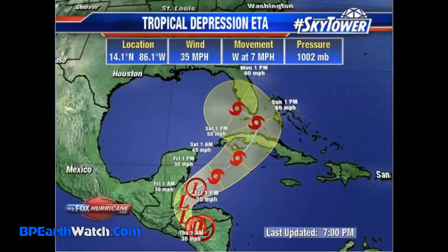November the 4th, 2020. Guys, you're looking at information coming from Sky Tower's Fox hurricane down in Florida, also part of the National Hurricane Center information here. And we saw Eta come in as a very strong, right on the verge of a Cat 5 hurricane, as it came into Central America, then there were landslides, and I told everyone about this in the last video.